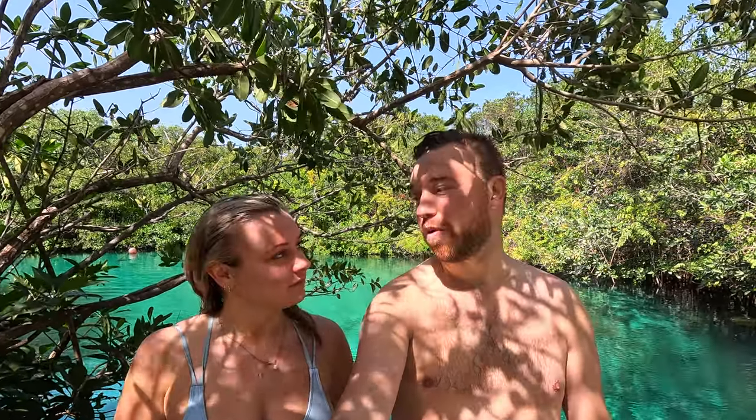Second cenote of the day. And looking really good with our mask marks. This is Casa Cenote. It's more of an open water cenote. No cliffs to jump off, just more snorkeling. Yep. And a lot of scuba diving.